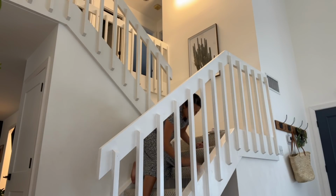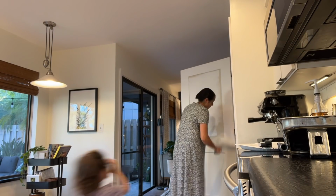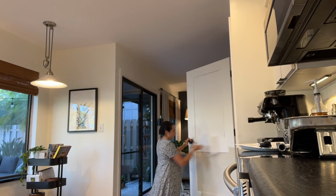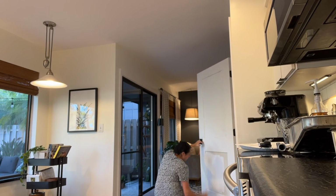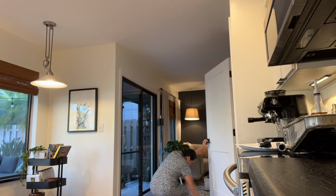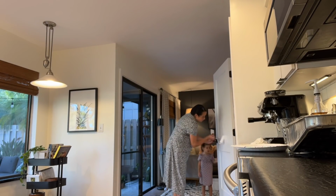I did find some paint at home that I was able to make work on the walls. I didn't really film me touching up some of the walls, but I was able to make it work with what I had, thank goodness. But yeah, the inside of this pantry door had also never been painted, so I quickly went over that, and it looks a lot better.